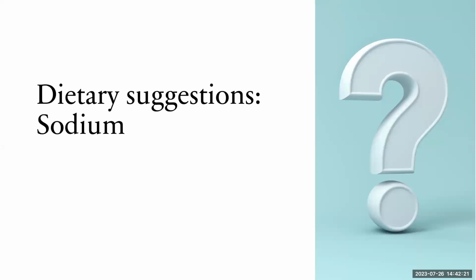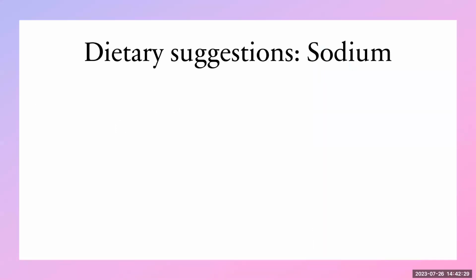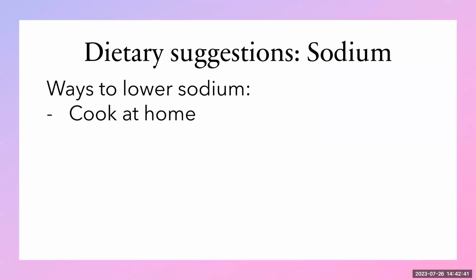A heart-healthy diet is lower in sodium. Do you think most of our sodium comes from salt added at the table? Most of the sodium in our diet comes from processed foods, restaurant, and takeout meals. Consider ways to lower your sodium intake by cooking at home with whole foods more often so you can control what's added to your cooking.